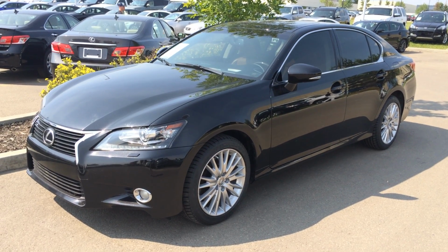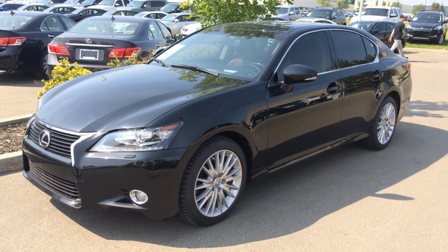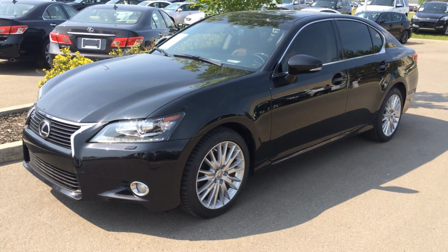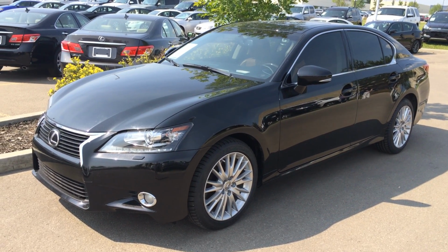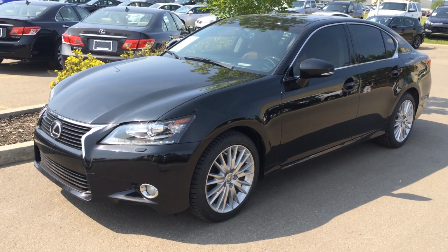Liberty, welcome to Lexus of Edmonton, located off 111th Avenue, 170th Street in Edmonton. We're looking at a pre-owned 2013 Lexus GS 350 all-wheel drive. 3.5 liter V6 engine, 6-speed automatic. You have the black exterior, the saddle tan leather inside with gorgeous wood trim, 4-door, 5-passenger. This vehicle is Lexus certified pre-owned, and this one is a technology package.